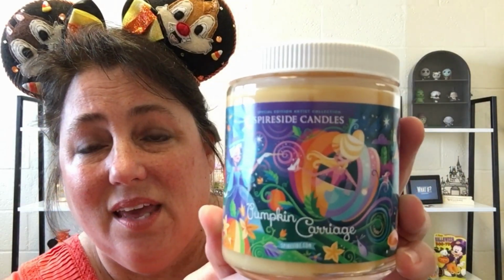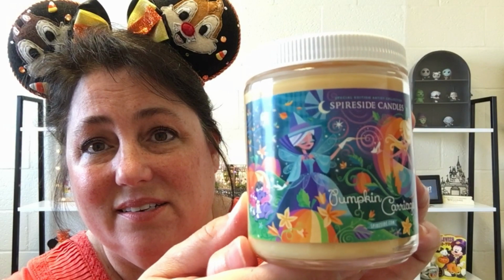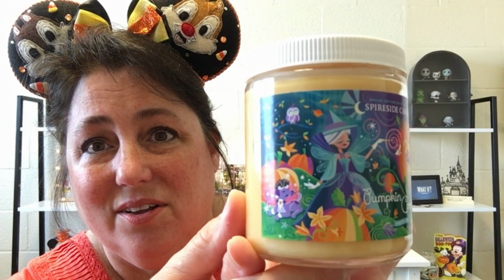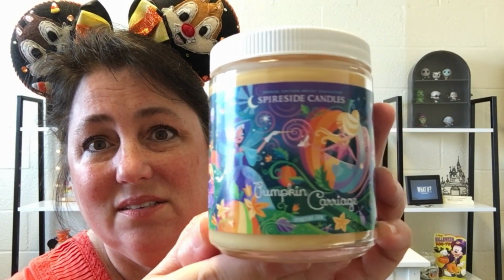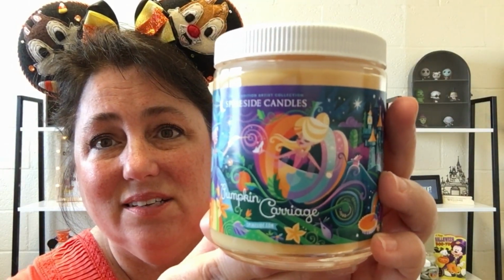The first one that his artwork is featured on in my order is the Pumpkin Carriage. And as you can see, he's got Cinderella there and her fairy godmother and all these wonderful pumpkins, and it's just so colorful, and I just love his style.